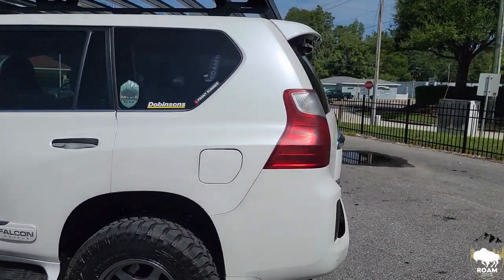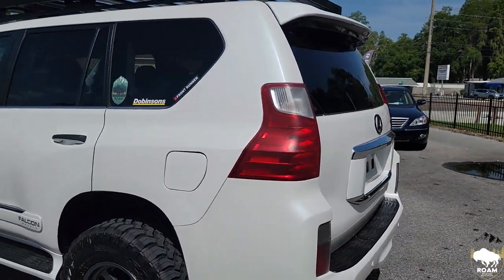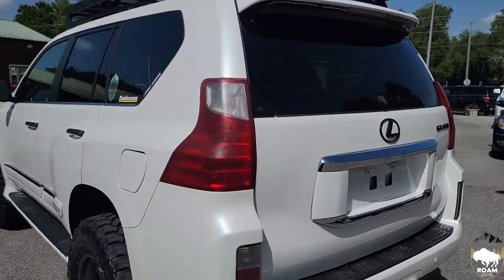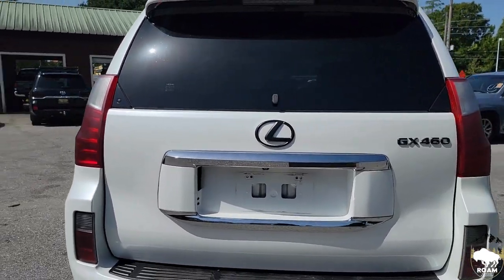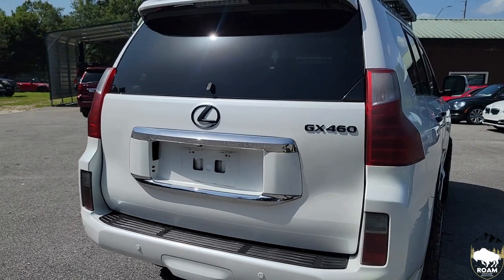This truck is extremely clean all the way around, including the undercarriage. So please stick around and take a view at that. It's pretty amazing how new it is underneath.